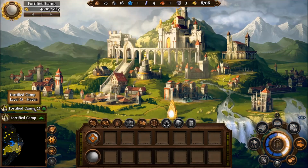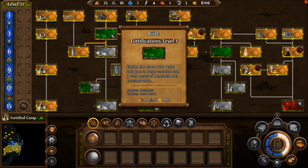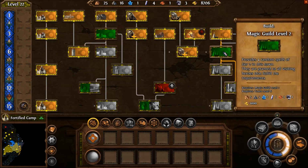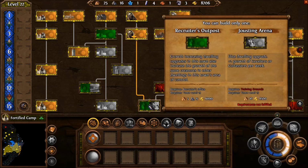What does our fortified camp say? Our fortified camp says a lot of nothing. We can build fortifications, which I don't think is really the play. Growth increasing dwellings upgraded in this town also increase the growth of the same creatures in other dwellings in this town's area of control.